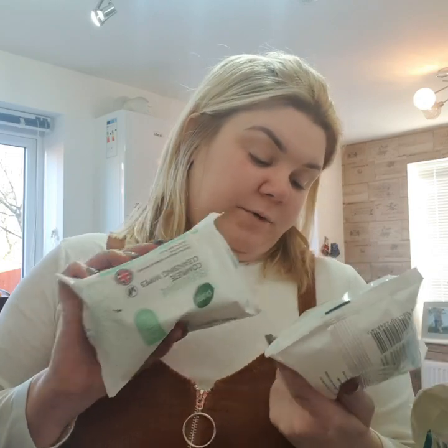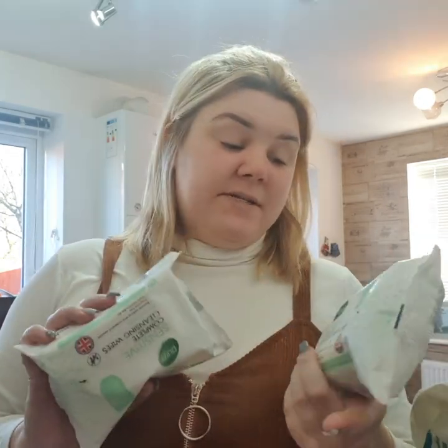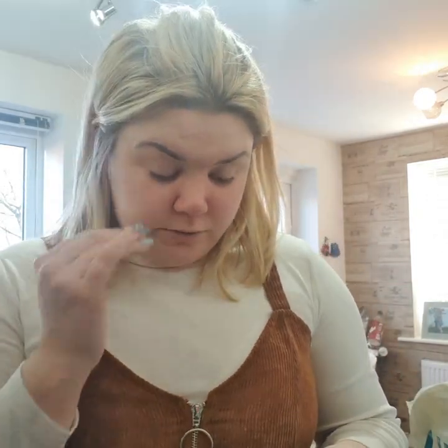I picked up 2 makeup removing wipes. These are the sensitive skin versions, 50p a packet. They're just handy to have in my makeup room just to clear my face off if I have anything like makeup and whatnot, and I can't be bothered to do the whole face routine.